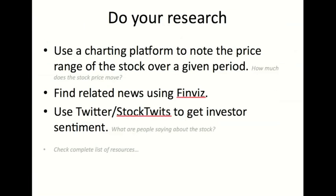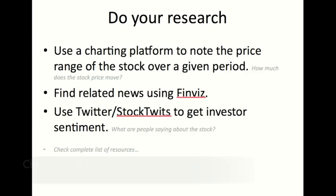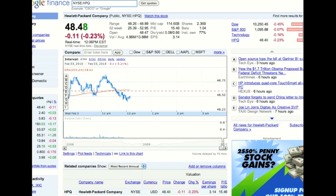So now we must do our research. The simplest way, obviously with no background or knowledge of stock trading, is to use a charting platform to first note the price range of the stock over a given period. How much does the stock move? If a stock only moves in a 10-point range over a year, what's the odds it's going to move more than a couple points, if even, over a couple months? Then you can find related news using Finviz, and then we're going to use Twitter or StockTwits to get investor sentiment. What are people saying about the stock? We'll go through this researching example real quick.